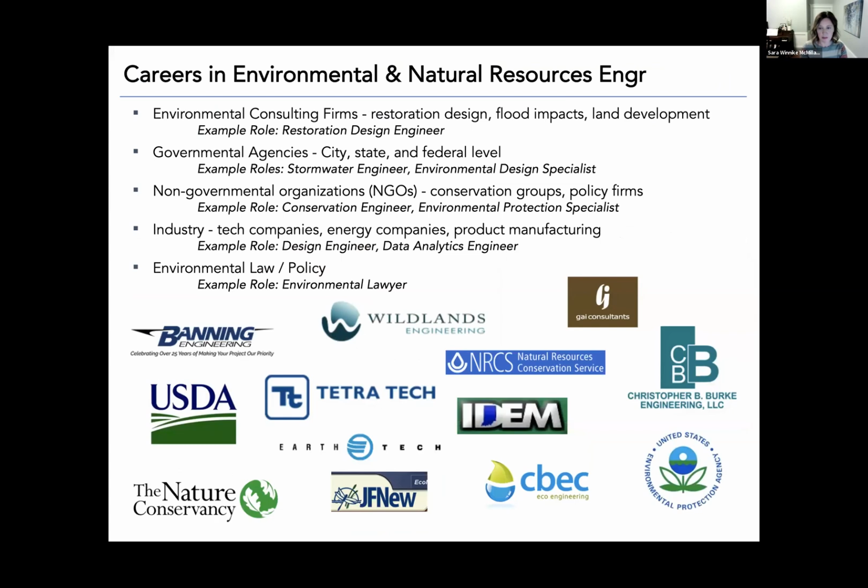So to wrap it all up, we want to just give you a sense of some of the jobs that our graduates go on to take. You got a good sense, I think, from both Megan and Garrett of what they're looking at. And I would say increasingly, our ENRE students are more and more going to environmental consulting firms. These are firms that are doing things like flood mapping, land development, restoration design, stormwater management, stuff like that. An example role might be a restoration design engineer.